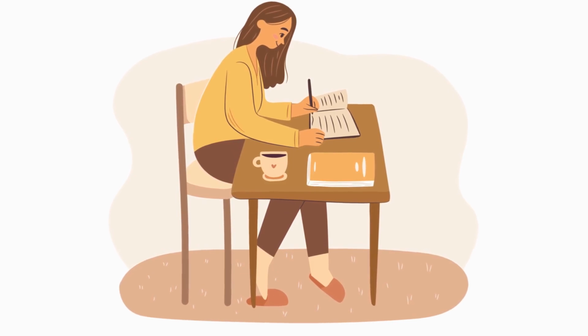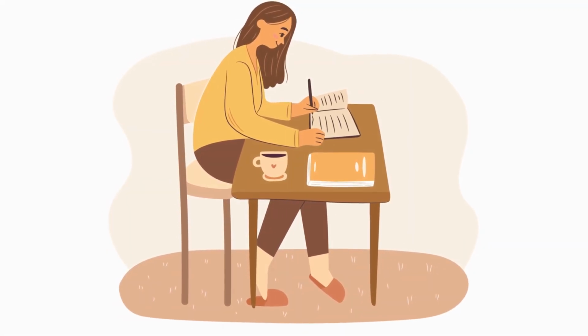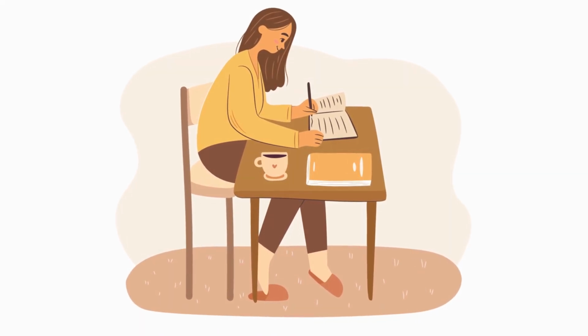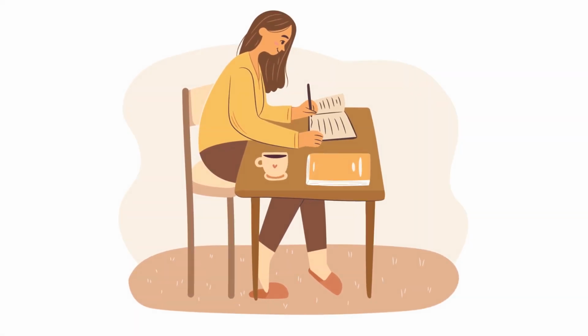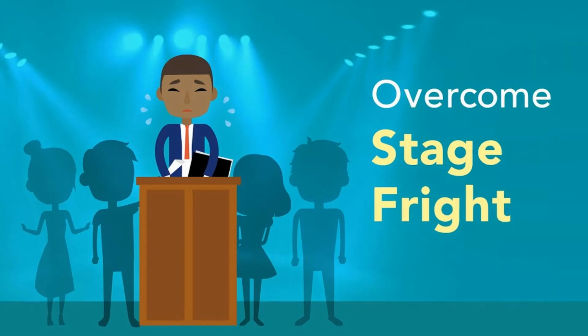Write in English. In addition to speaking, practicing your writing skills can also improve your overall English skills. Try writing short compositions or journal entries in English to help build your language skills.